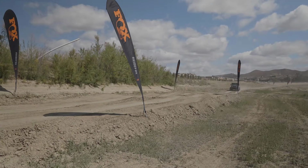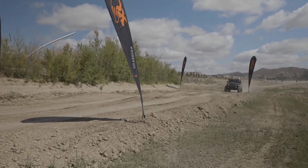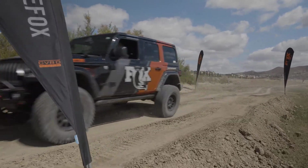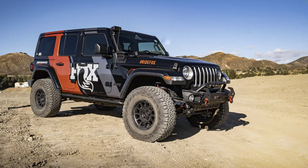Then we went up to a 2020 model, so this moves into the JL series of Jeep Wrangler. This again was a Wrangler Unlimited. This had been modified by our friends at RMT Overland. You might remember I did a video with the RMT Overland outfitted Gladiator. So this was somewhat similar to that. It had some of the same components.